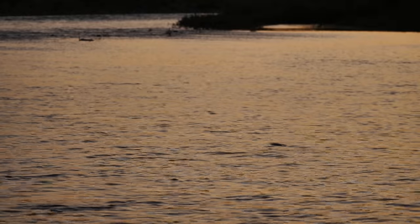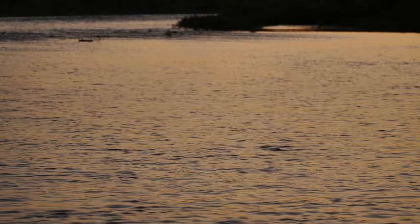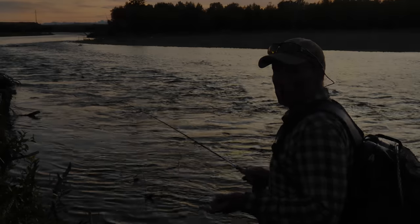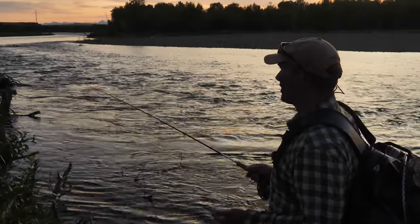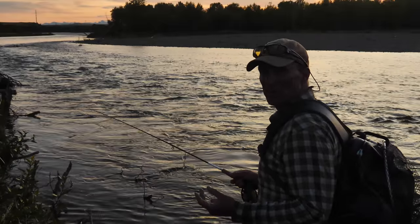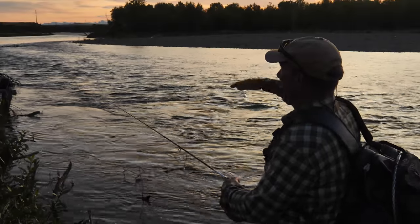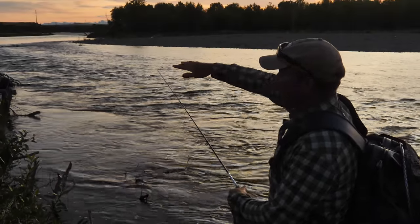As the spinner fall wanes, fish will slowly cease rising. Now it's time to look for collection zones of eddies, backwaters, and other slack water pockets where fish have moved to feed. So the wind hasn't quit, it's not our favorite. And the other thing is the water levels are up about 15 or 20% over the last few days. So all that combined, that wind is still coming across like that.